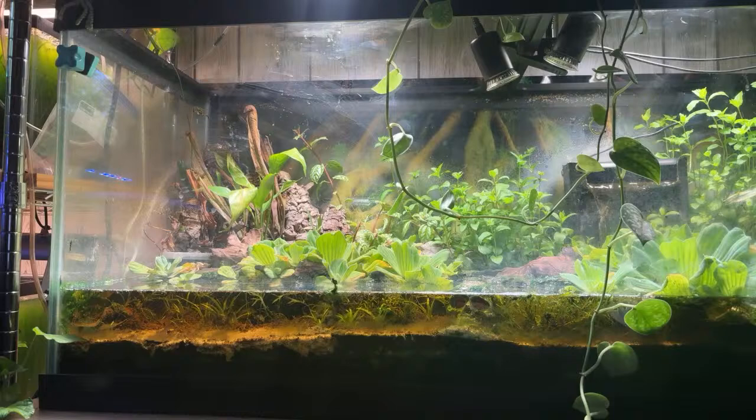Todd Bob says, I mean, if you have a 5-gallon, you can get a dwarf blue-legged hermit crab. That would be cool. I haven't seen those. I never thought about hermit crabs. That could actually be fun.